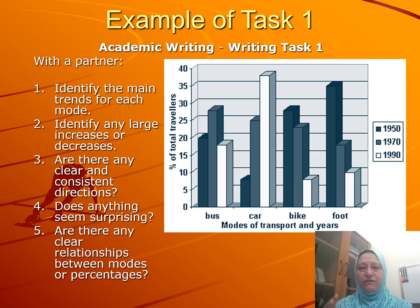So all of these are very important as soon as you see the graph or pie chart or any other graph that you'd have in task one. So the first thing is identify the main trends. So what is the most visible? Identify what is horizontal, vertical, what are the names, what are you talking about, and if there is any clear or consistent trend, so if it's going constantly down or constantly up, and if there is any relationship.